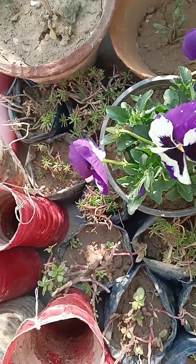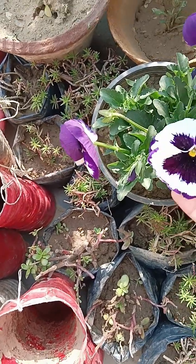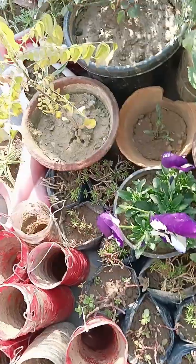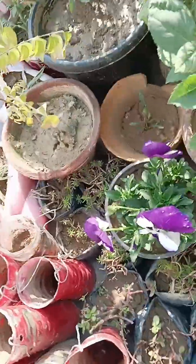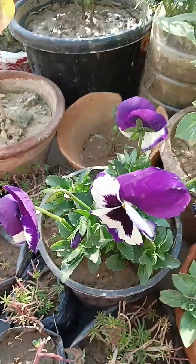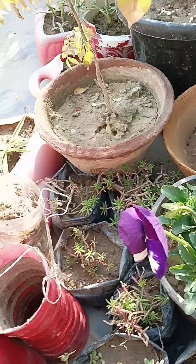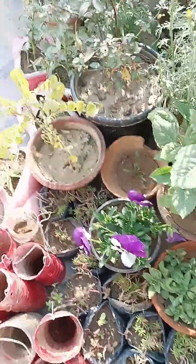This is, I think, pansy. It is pansy. It looks so good. I didn't even know that it is in our garden. I think it's a new plant in our garden today, but it looks so good. It has blown four, the first of it I've seen.